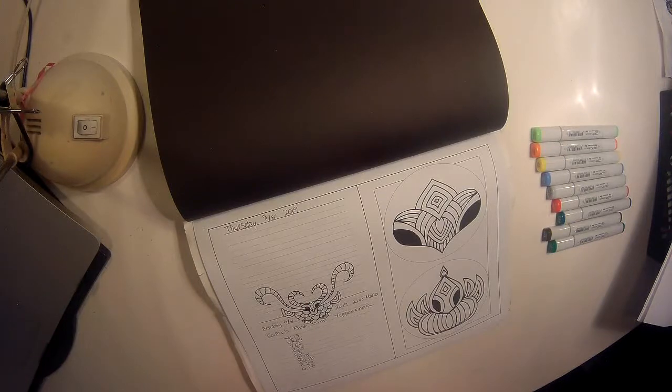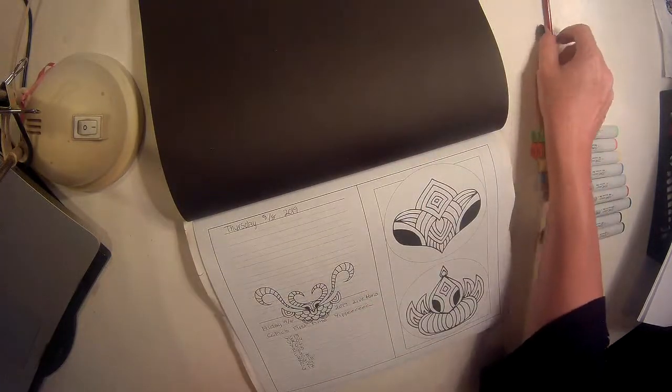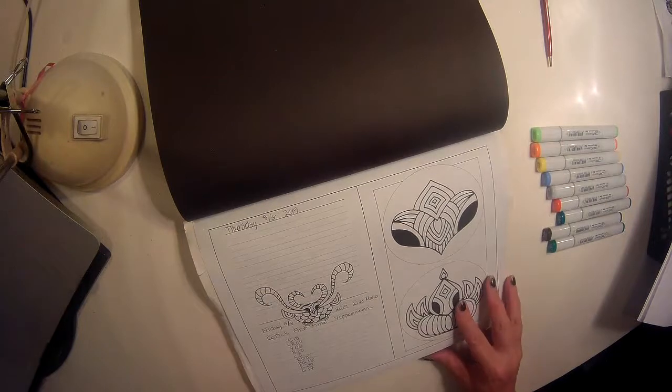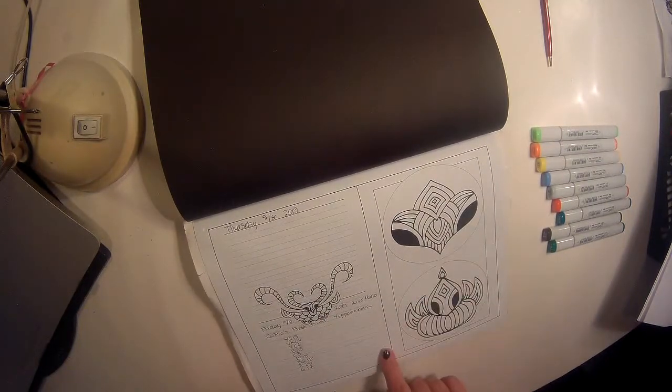Submits the pages to a magazine. Okay, look at that. Isn't that a pretty pen? I love it. So I have this one and that one. And Tina did that one yesterday.